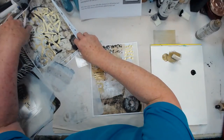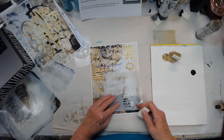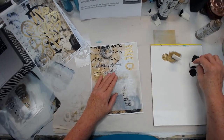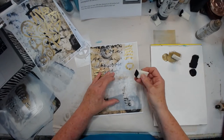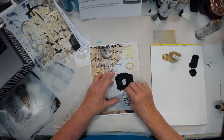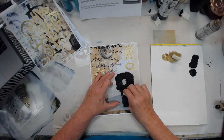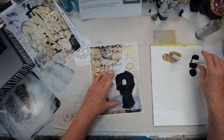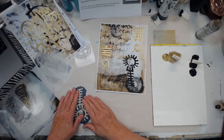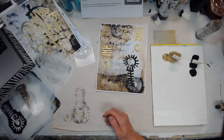do I have another one? Yes, I do. What do you know? I'm going to do this design in black, and this black paint is real runny. So you really want to dab off the excess. And when you get this loaded up right, it really does go a long way. All right, so here's this design in black, right? And I'm going to put that on the side.